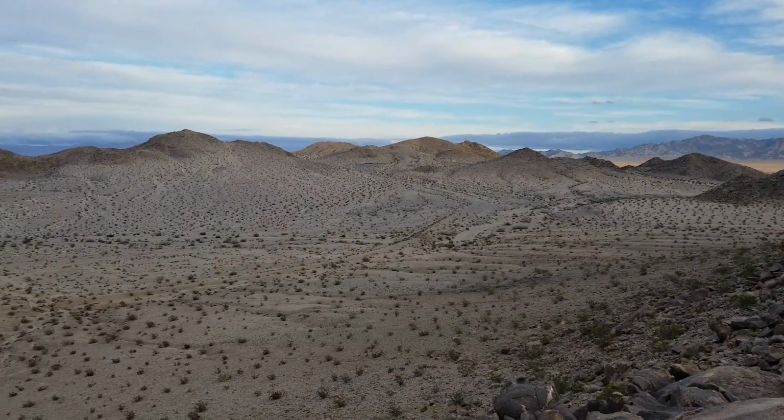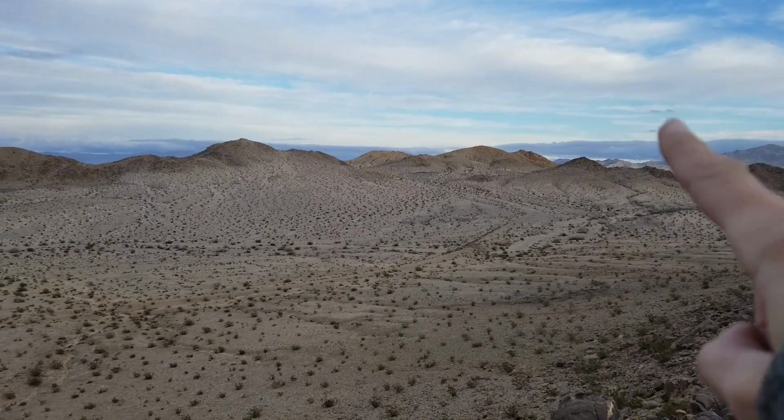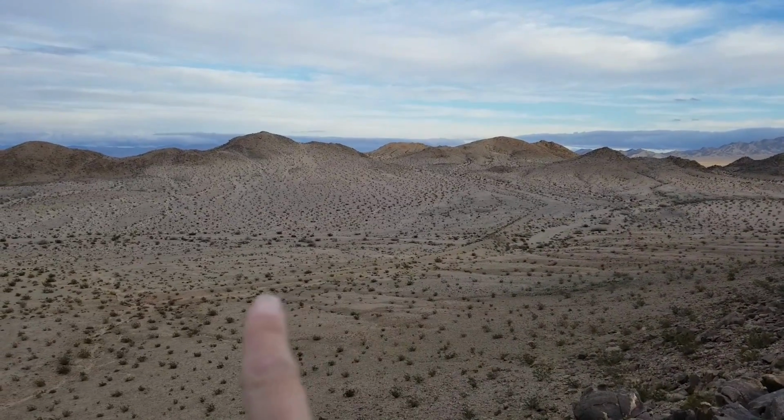Okay, Larry just pointed this out to me. I don't know if you're able to see, but there's kind of a diagonal line passing across the landscape.